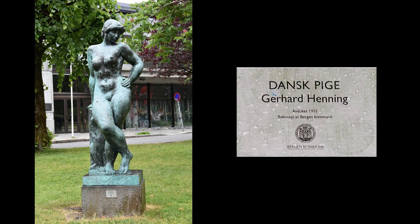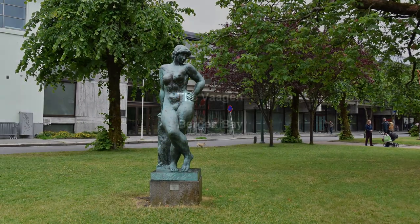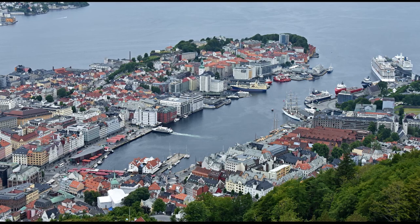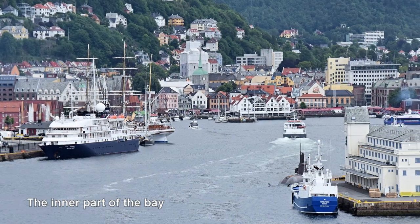Dansk Pige, Danish Girl, by artist Gerhard Henning. The Vaagen is the bay in the center of the city of Bergen. It is the central harbor of the city center and is the center of the historical core of the city.